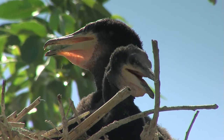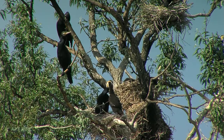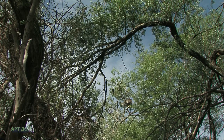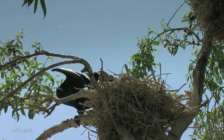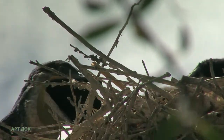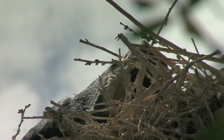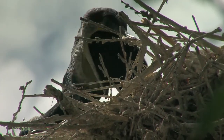Cormorants eat only fish. To feed their voracious hatchlings, the parents go fishing up to 5 times a day. They return with a packed stomach for their young. Because they get so much food, the chicks grow very fast. They can become independent in 12 to 13 weeks.